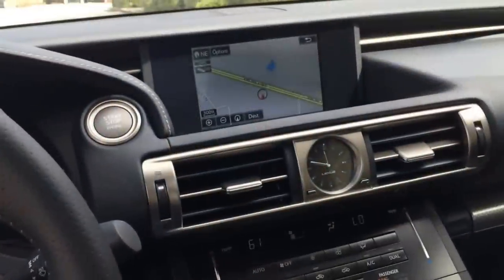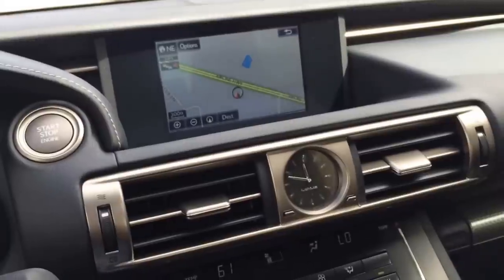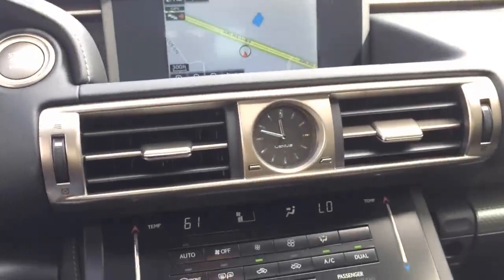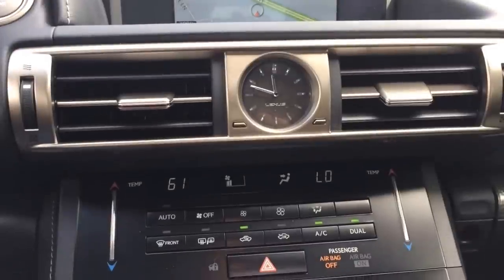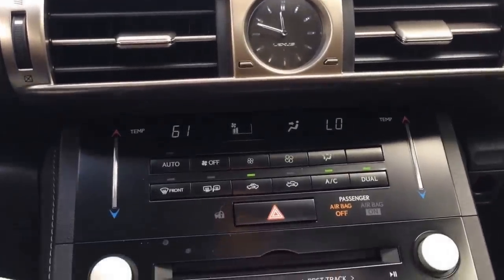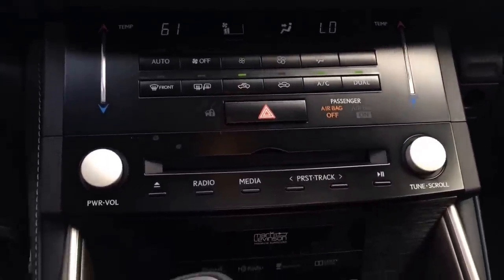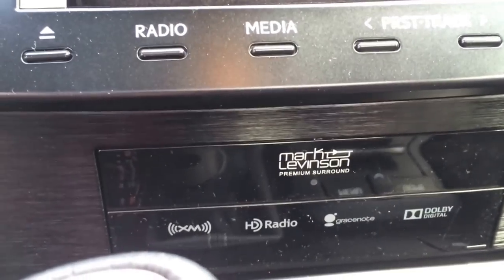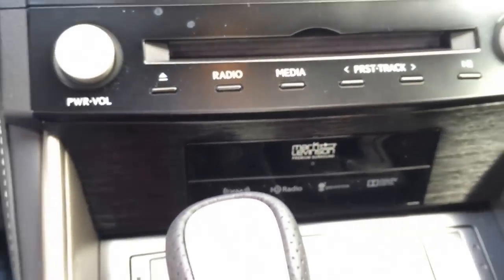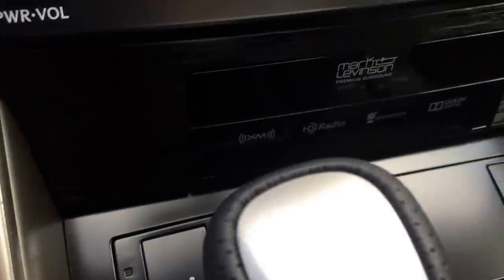LFA inspired gauge. Large navigation screen. Double air vent with the round analog clock. Dual climate control. Multimedia control. Also come with Mark Levinson premium surround sound system. Heated seat for both driver and passenger.